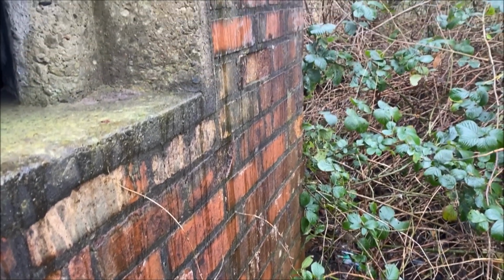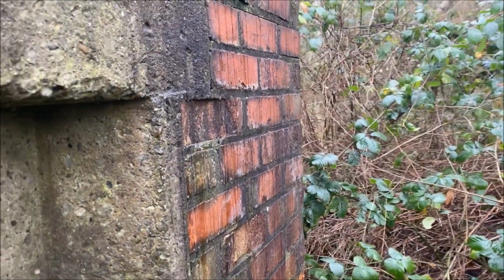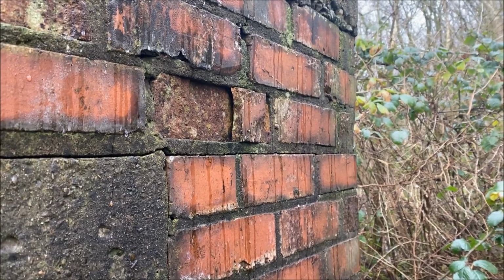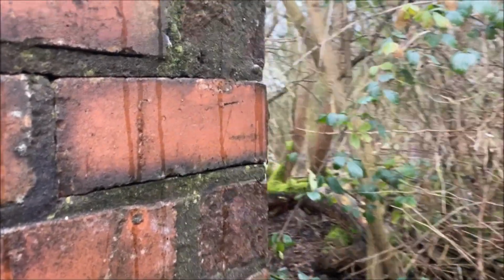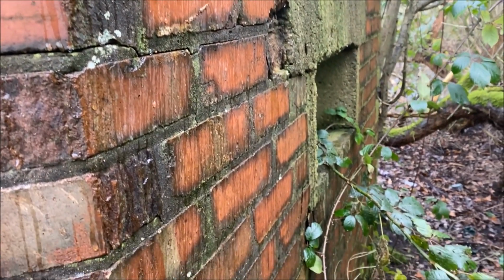You know, they didn't just throw them up, fag paper joints and all that kind of stuff as you see on modern day brickwork. You can see that it's pretty consistent. So as a former brickie, I admire the craftsmanship that's gone into the building of this particular pillbox, at least.